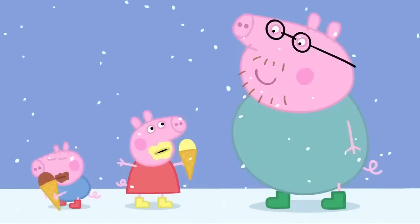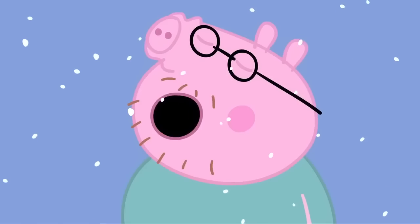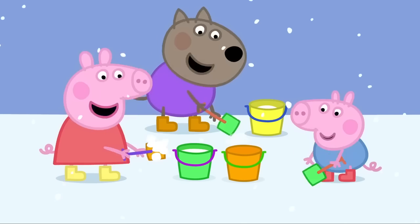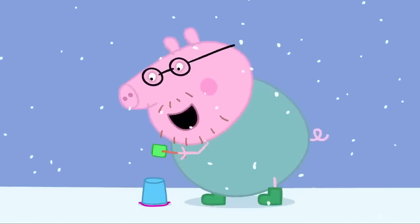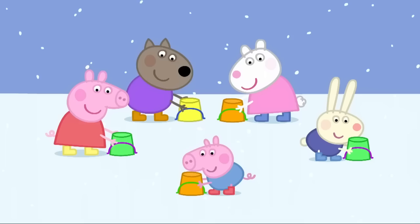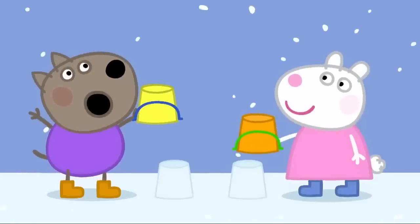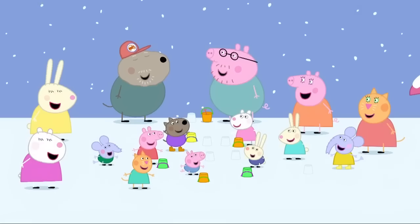We wanted to make sand castles, but the beach is covered in snow. We can make snow castles. Ooh. First, we fill the buckets with snow. We turn the buckets upside down, give them a little tap, and hey presto, a snow castle. Snow castles! I love the seaside. And I love the snow. I love the seaside and the snow.